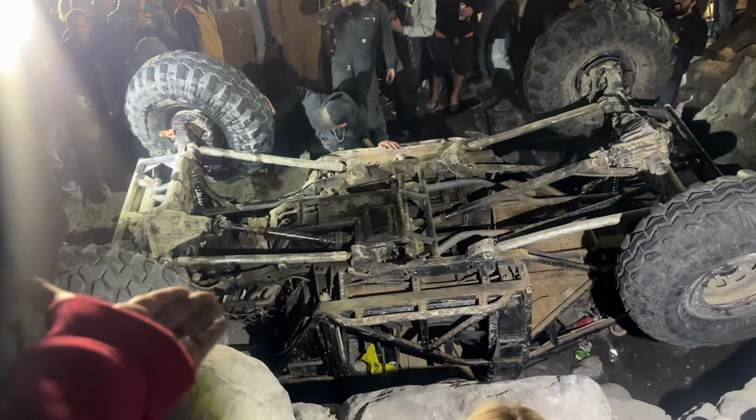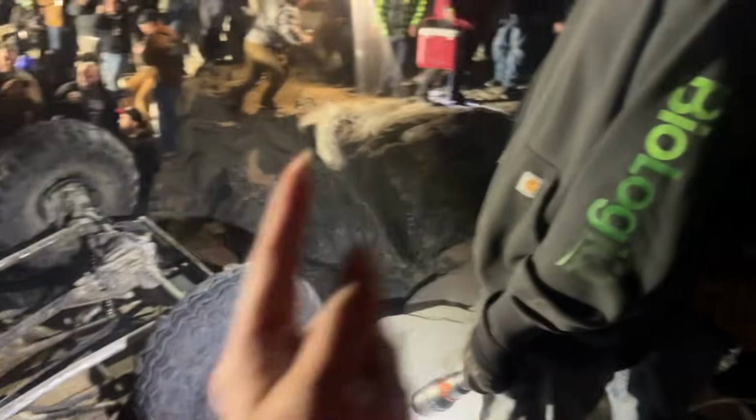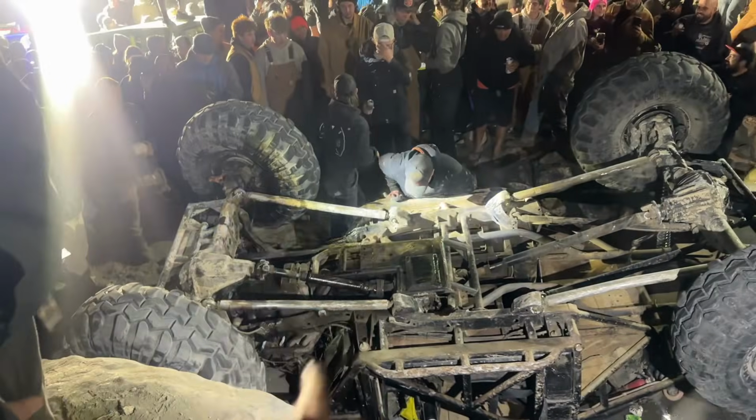And this is what happens very, very often. That's the obstacle. That's not the obstacle. So you can't really tell because of the glare, but this is basically front row seats to the show, aka the recovery.